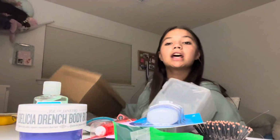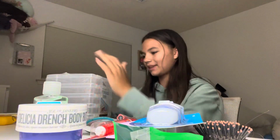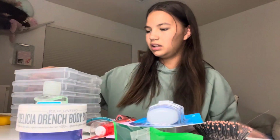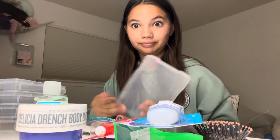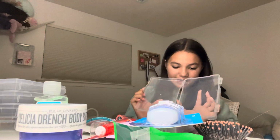My box. This is the storage that I really wanted to use, and I'm gonna try to fit everything in. And if it doesn't fit, I'm gonna cry. Okay. Please, if everything doesn't fit, I'm gonna have another episode. Okay. This box doesn't open. Oh, it does open. Oh, she's spicy. Okay.